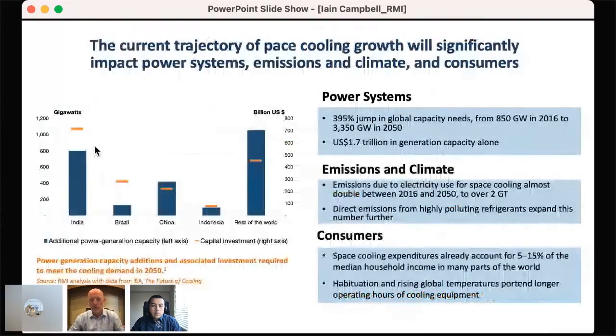And the trajectory that we're on, and then we'll jump to the topic at hand, but I think this context is important. The trajectory that we're on would see a huge impact on power systems around the world, corresponding impact on emissions and climate, and also an impact on consumers, because the life cycle costs really do outstrip the first cost of cooling by a very significant factor, and we'll get to that as we get into the discussion.